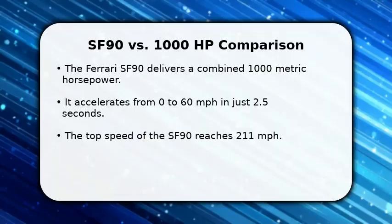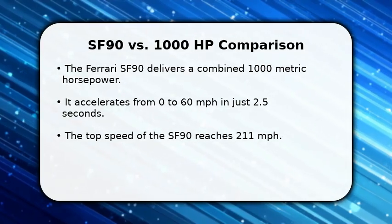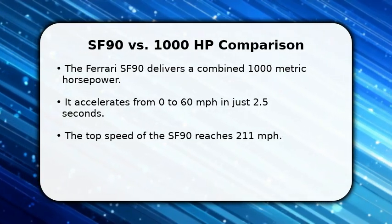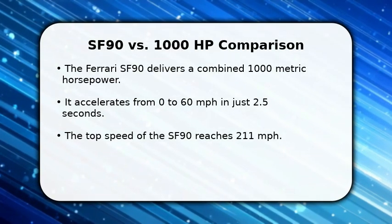Please enjoy the video. In this video, I will compare the Ferrari SF90 versus other 1,000 horsepower vehicles. We'll explore its incredible performance, starting with its impressive acceleration.